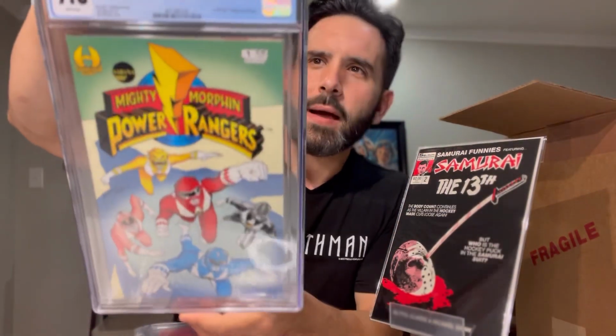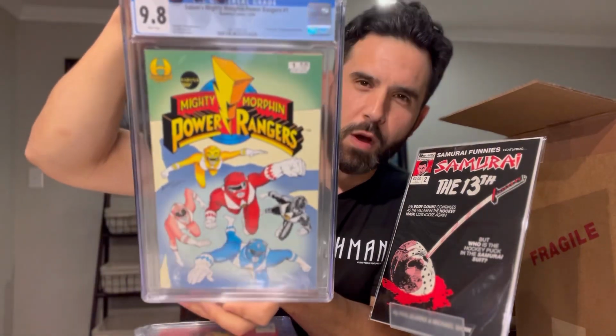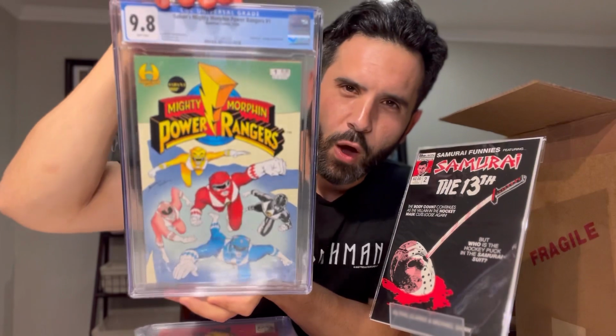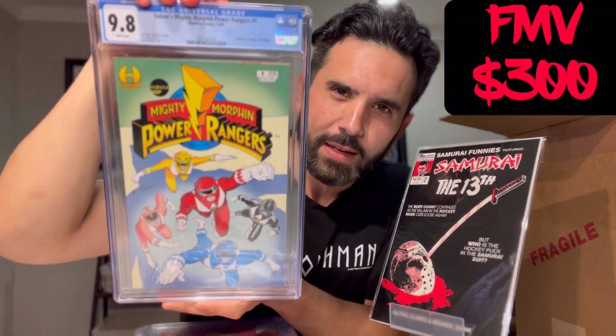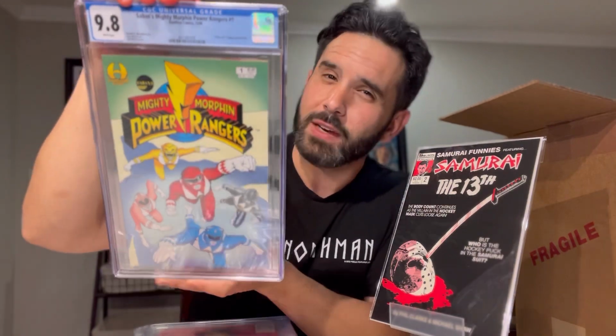And the next one to hit a 9.8, and I had a few of these. I had 3 of these in here, and I was really hoping for all of them to hit a 9.8. This is Saban's Mighty Morphin Power Rangers number 1. This is an awesome book to have in a 9.8. I believe the market value on these is about a $300 to $350 book.